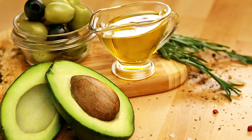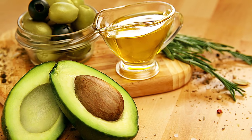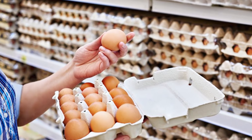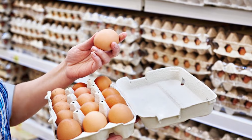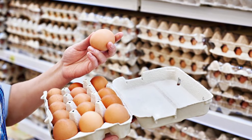Fatty fruits such as avocados and olives also have a very minimal response. Eggs are one of my favorite insulin-friendly foods, and one of my favorite foods in general, in fact. The yolks are a great source of not only healthy fats, but also fat-soluble vitamins A, D, E, and K, selenium, biotin, and a whole lot more. So they really are a win-win. Low insulin response, high nutritional value, they are super versatile, and they are delicious.